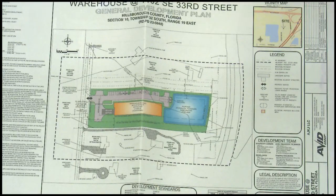Also, as you can see, the building is designed to not have any activity on the south side. The activity is on the east and on the north to keep it away from the residential. And so with that, staff had found it compatible and recommended approval. The zoning hearing master also found it consistent with the comprehensive plan and recommended approval. And with that, I'm here to answer any questions you may have.